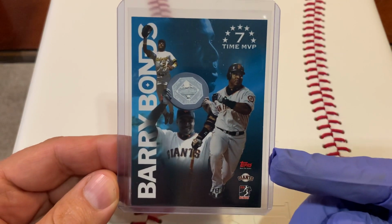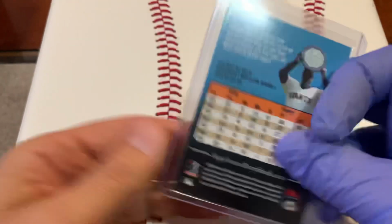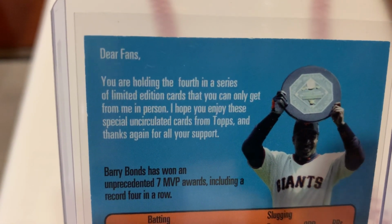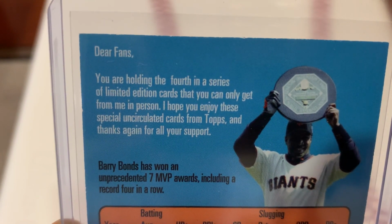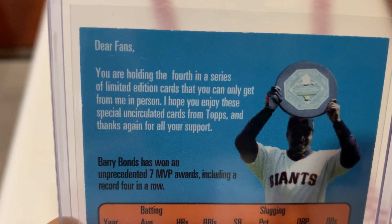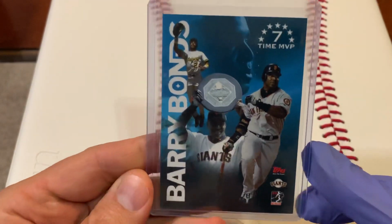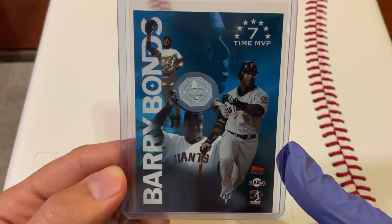But this is a Barry Bonds card. It's printed by Topps, got the Bonds 25 logo there on the bottom. But what's cool about this card, they're really tough to find. If you read the back, it says, "Dear fans, you are holding the fourth in a series of limited edition cards that you can only get from me in person. I hope you enjoy these special uncirculated cards from Topps, and thanks again for all your support." So these are like custom cards that Topps made for Bonds that he could personally hand out.